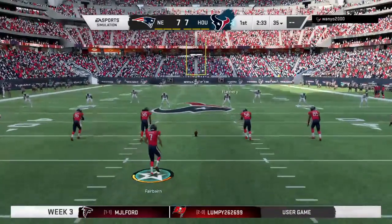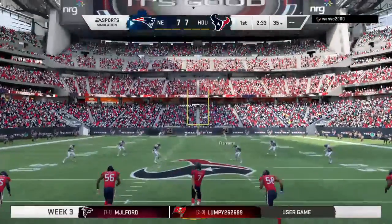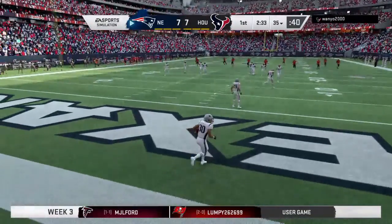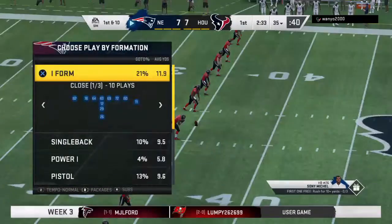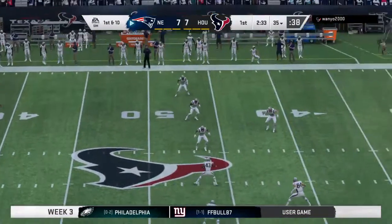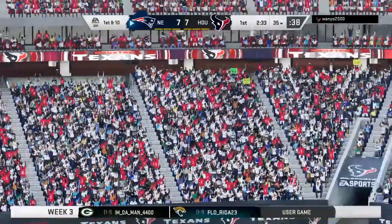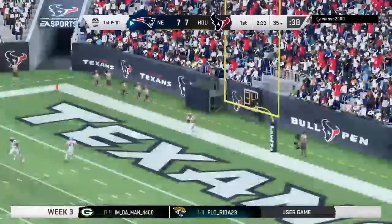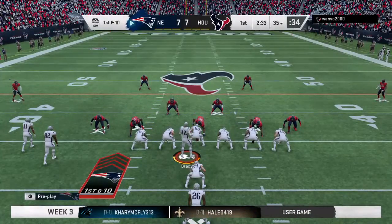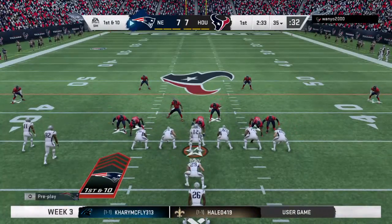Each team has had it. Each team has scored. 7-7 here as the kick's away. We've got 1st and 10 at their own 35-yard line. The Pats at the line, ready to go. And for them, a touchdown their last go-around. Obviously, they'll be hoping to do that again.